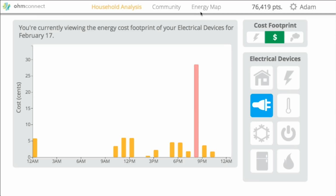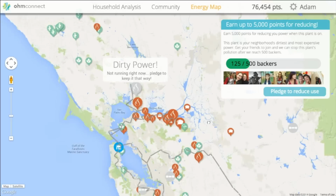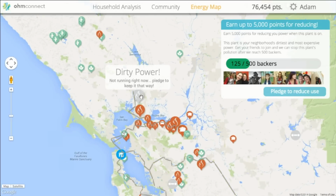So he clicks on the energy map, and he sees where his energy is coming from. His home is the blue icon in San Francisco, and he sees a bunch of different lines which represent electricity flowing from various power plants into his home. He sees red coal and gas power plants, and green wind, biomass, solar power plants flowing into his home. But he notices that dirty diesel power plant we alluded to earlier, it's a 2-megawatt plant in Napa, and it's not currently running. But he doesn't want it to turn on, so he clicks Pledge to Reduce.